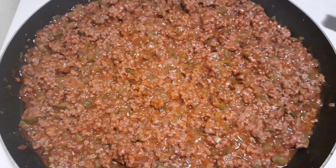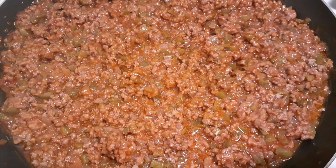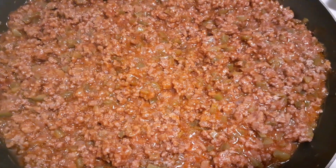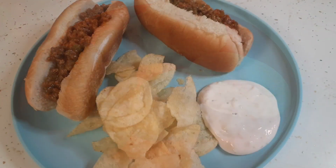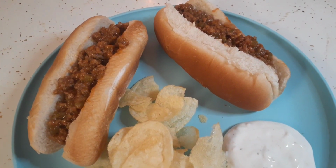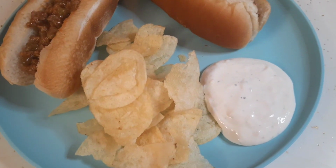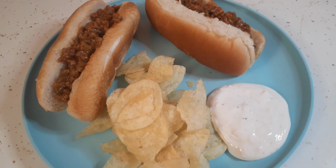All right, everyone, so there is our hot tamales. That's just ground beef with green bell pepper, onions, and a can of tomato soup. And we put it on a hot dog bun, and that's hot tamales for us. Some of you probably call it sloppy joes. Got some Lay's plain potato chips with some French onion dip. And that's what we're having on this Christmas Eve.